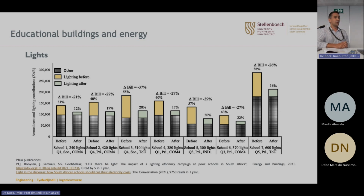So one of the things that we've done is to identify, even though these schools don't use a lot of energy, where the energy does go. And the majority of energy actually goes into lighting. So as one of the campaigns that we've run, we've replaced the lighting at these schools, and the impact has been substantial. You can see the bill in one school reduced by 37% just by going from less energy efficient lights to more energy efficient LED lights.